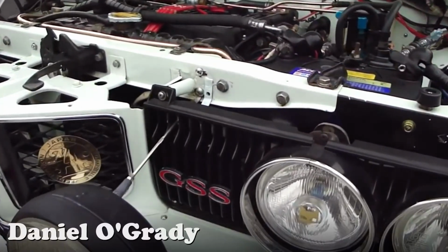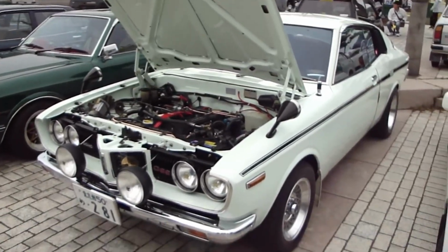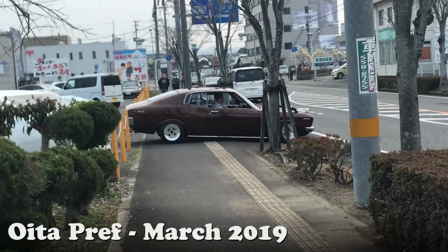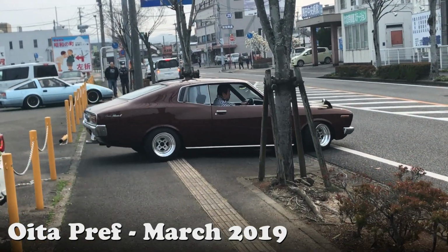G'day everyone, my name is Daniel O'Grady and it is well and truly time to update the video on this generation of Corona Mark II. As you saw, the white one I had done a video of, also this brown one. And if you do want to see more of this one, just go to the end of the video and you can continue watching from there.